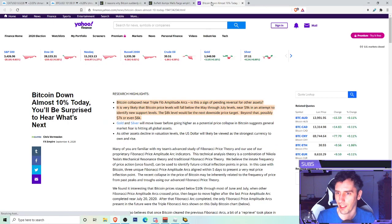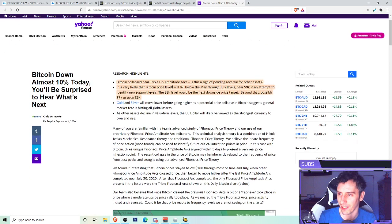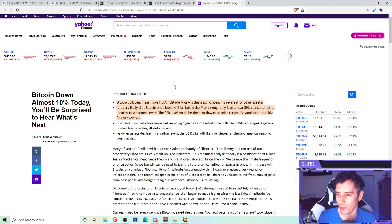So speaking of which, this is why I highlighted this. I thought this was kind of silly, but over on finance.yahoo.com, their research highlights the very first thing that they lead off with is that Bitcoin collapsed near triple Fibonacci amplitude arcs. Is this a sign of pending reversal for other assets? It is very likely that Bitcoin price levels will fall below the May through July levels near 9,000 in an attempt to identify new support levels.